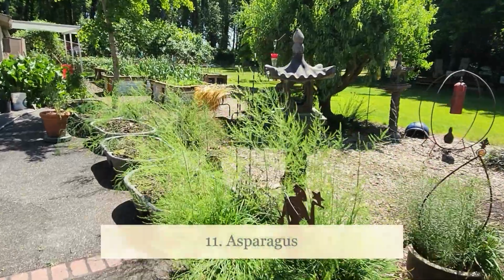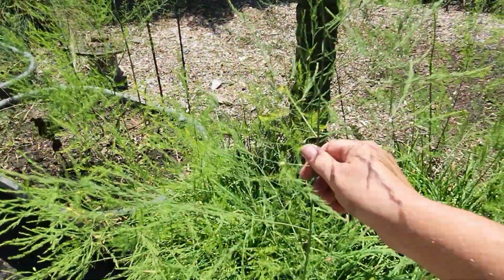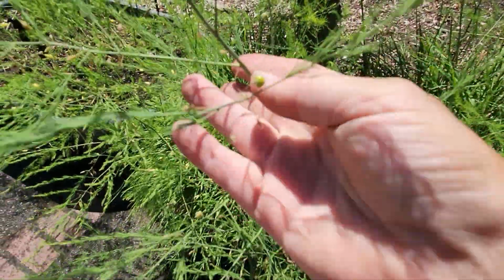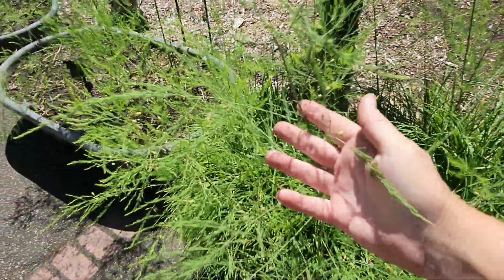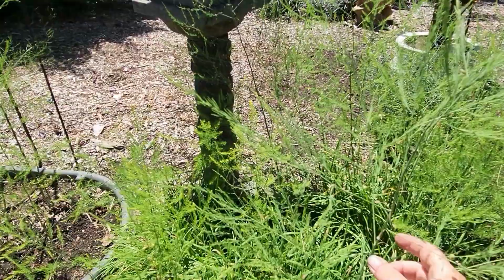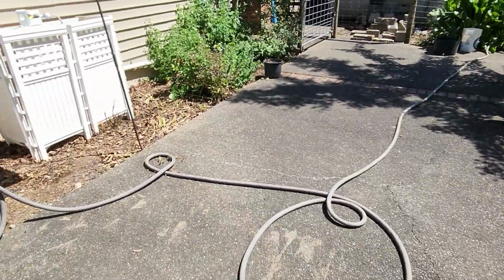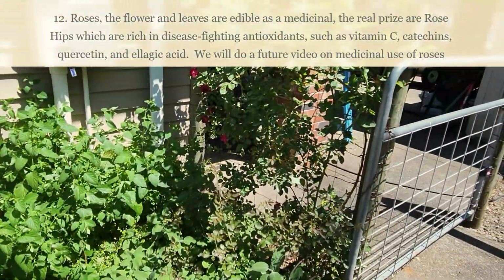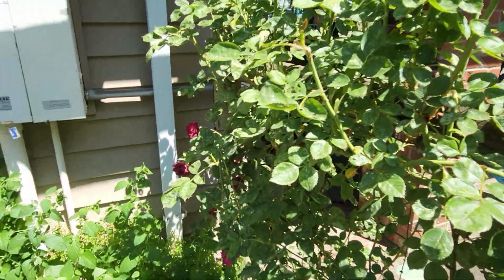Over here we have asparagus. It's all ferning out now. It is the end of spring, going into summer, and some of these berries are starting to set. We'll talk about that again when they actually get red, but asparagus can be propagated from seed, and the female plants will get these little tiny flowers on them and go to seed, and we can plant those. That's another video. Over here we do have roses. Palmetto didn't say anything about roses. I think he probably has some, but rose hips are a good medicinal. This needs to be sprayed, and it's full of vitamin C.